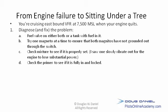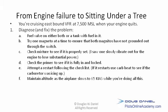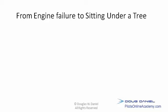Check the primer to see if it's fully in and locked, and attempt a restart following the checklist. If it restarts, use carb heat to see if the carburetor was icing up or had water in it. Maintain altitude as the airplane slows to 65 knots indicated airspeed while you're doing all of this.